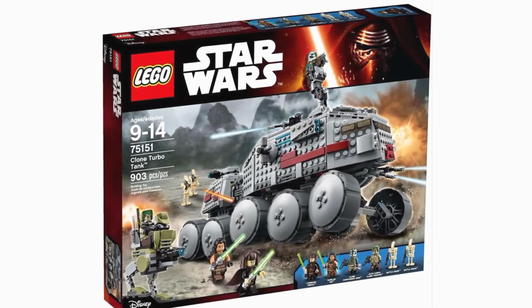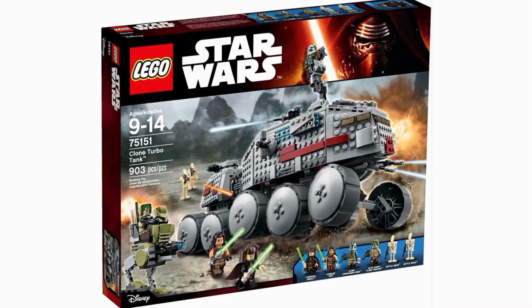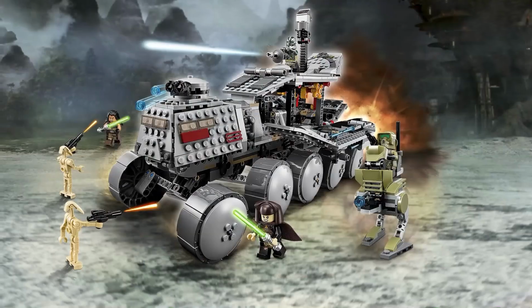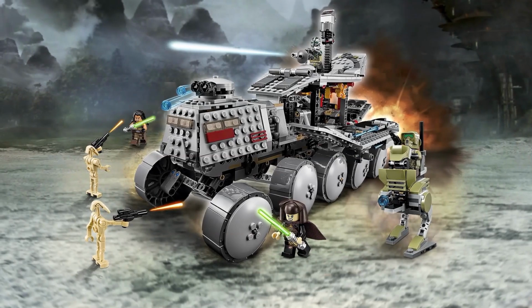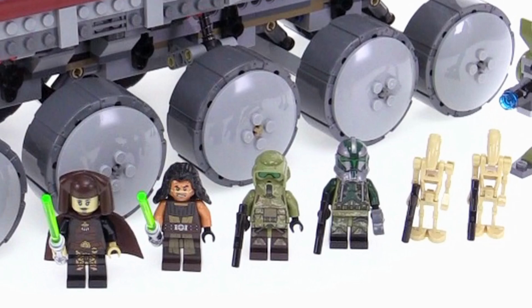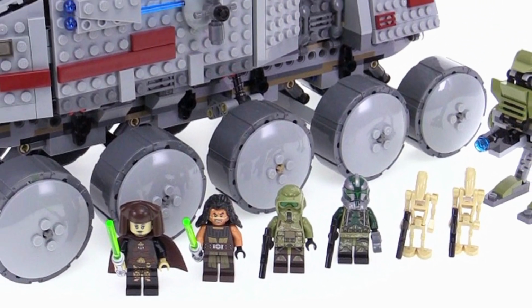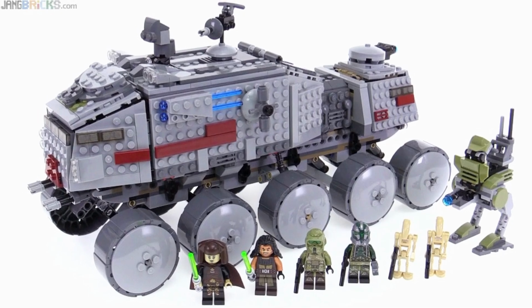On to our next leak, that is the 75414 $50 Turbo Tank. And yeah, this is a weird one. It's clearly going to be scaled down or some sort of 4+ style set. At $50, you cannot have a very big Turbo Tank at all. The only thing we can look forward to is maybe some good minifigures, so that'll still be on the table and hopefully we get some of those.